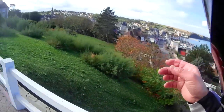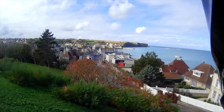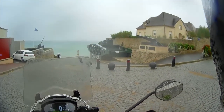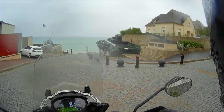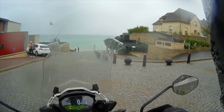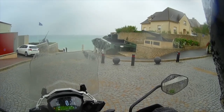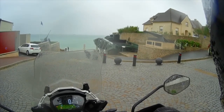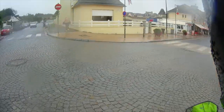So there we are. Arromanches, tiny little port. That, ladies and gentlemen, is a section of the bridging platform that would have linked up all the concrete pontoons. And then, as you can see, demonstrated by the bulldozer there, vehicles then could come ashore. Engineering is just fantastic. It really is.